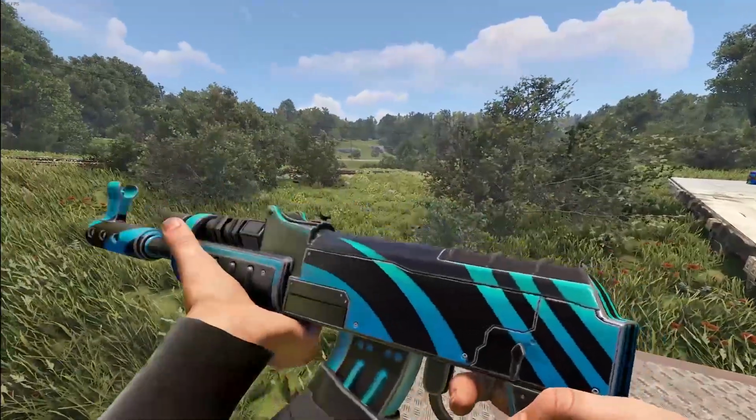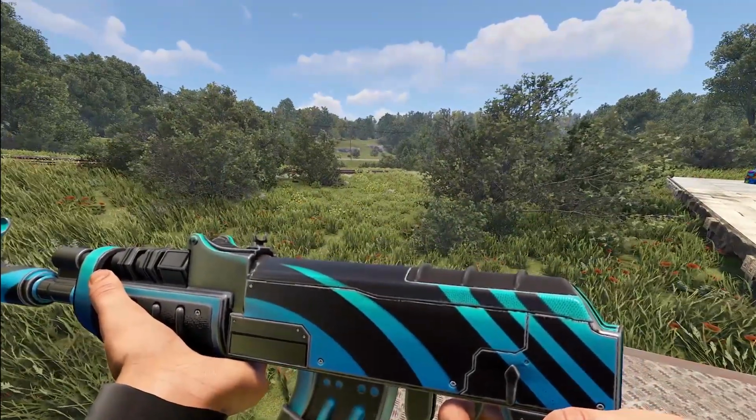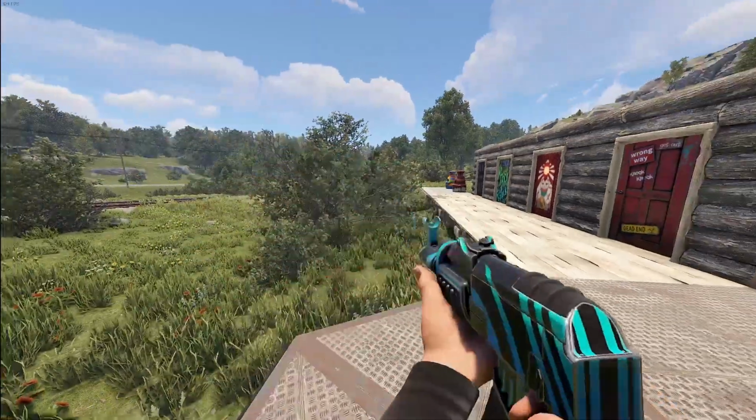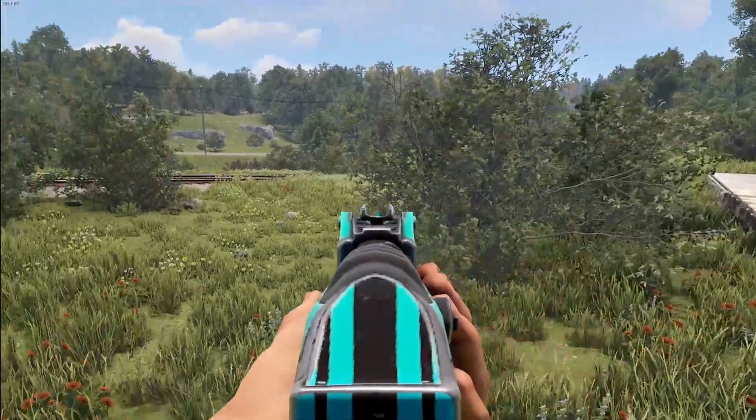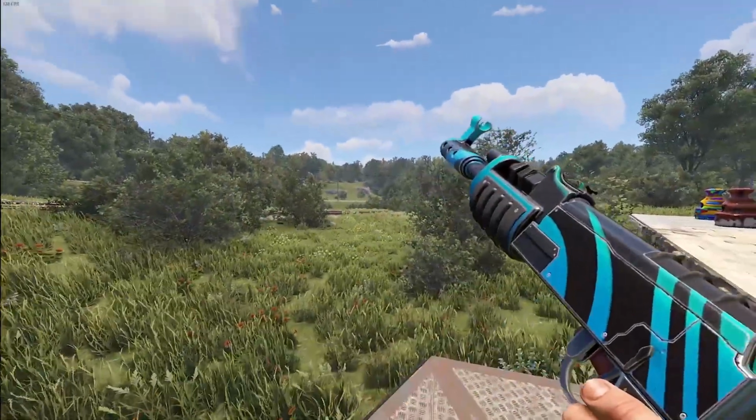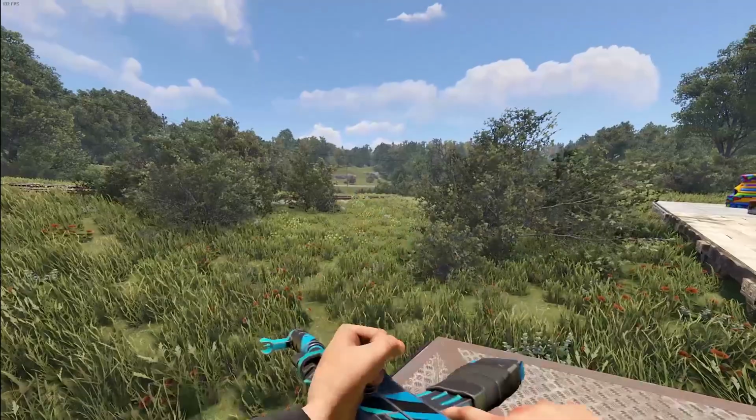Then we've got a few more AKs. This one has kind of a smooth but faded look to it. This is the Sideline AK by Sill. Aim down the sights here, you've got that kind of aqua color versus the black. Might look like glow sights, but they are just painted up.